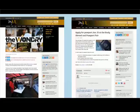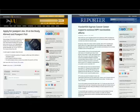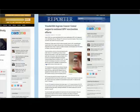Here is a MyVU story that's also a video story over there on the left. So if we've got a video, then it's going to plop that video player up there. On the right, you've got a MyVU story that's just a normal story, and it's not going to have the video player. And then we've got a medical center story, and so that's what those stories are going to be about.